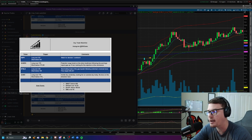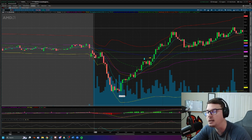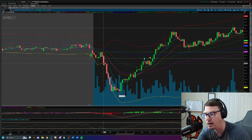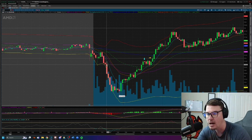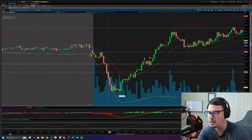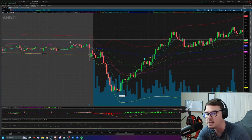AMD was a long idea above $178 and a short idea below $175. We're on the 1 minute time frame here for AMD. We get opening consolidation below the previous day's closing price and a break below 175 right here on this big candle. So let me move this trend line down to 175. When we get this move down, I'm looking at this as confirmation that AMD is indeed coming down.